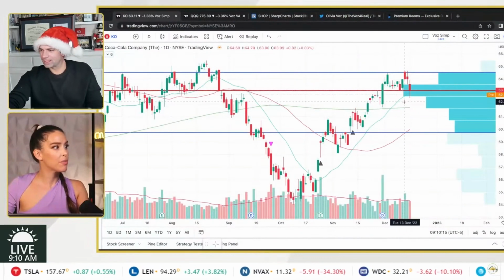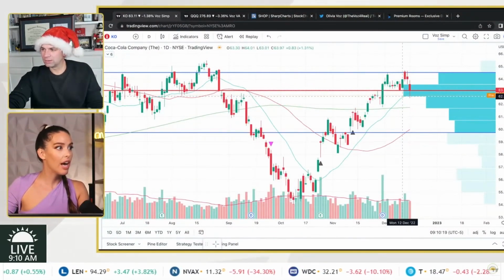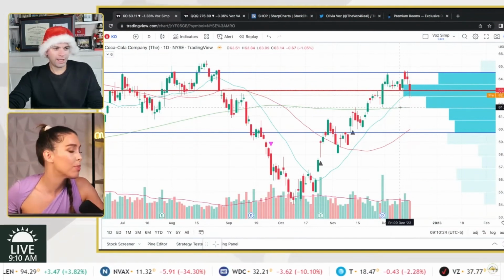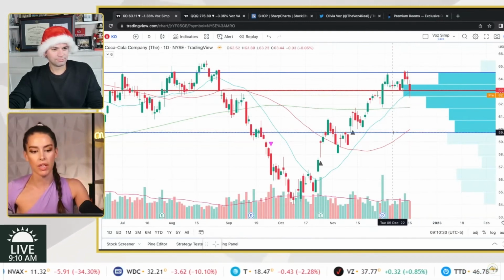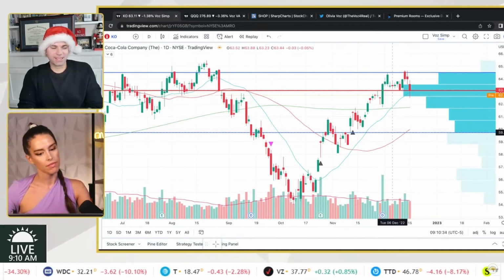So you're looking for KO that would be a breakdown. Our support is 62.61. We're flirting with that. If we do break the point of control, your downside is 61.50, and then 60 would be on the way down. All right. Well, let's say that 60 is going to happen.